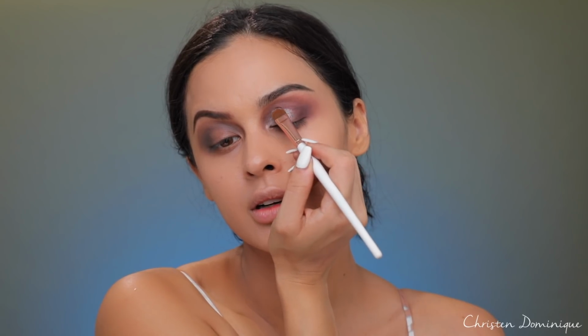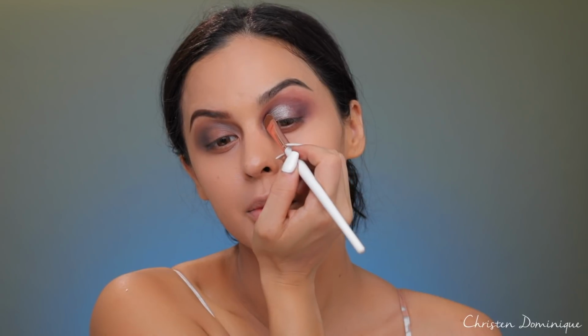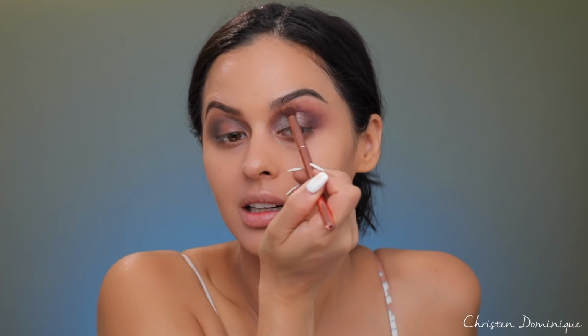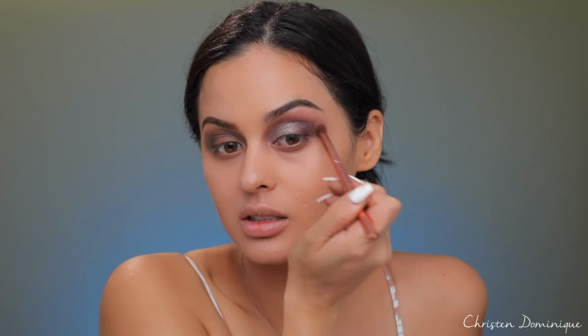Oh my god, if you were to go to Sephora and swatch this palette, you would fall in love. You would really fall in love and you'd be like, why is it so expensive? I was very hesitant to buy this because it's $200. This is a $200 palette, you guys. I was very curious to see how it would compare to a drugstore brand.